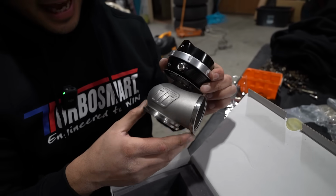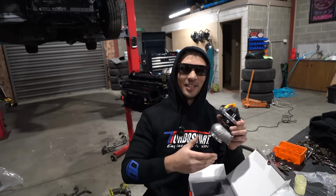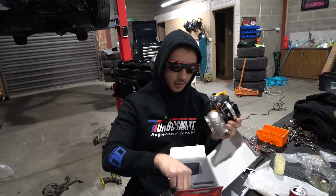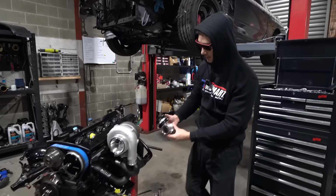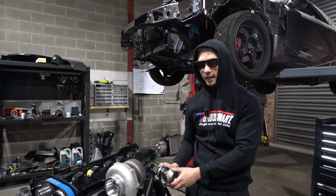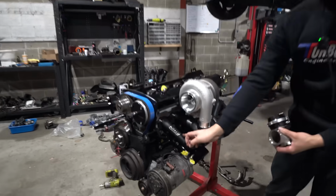Look at this lad. That's what he does, right? Some fittings and all that for the vacuum lines, some springs. So this should be going around somewhere around here. So yeah, 50mm, Jesus, that's big. Yeah, this thing's gonna sound so good alongside the STF manifold as well.